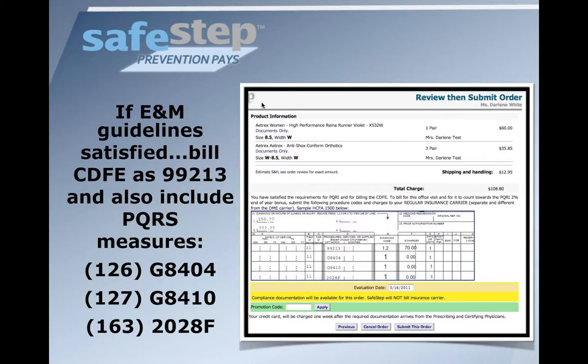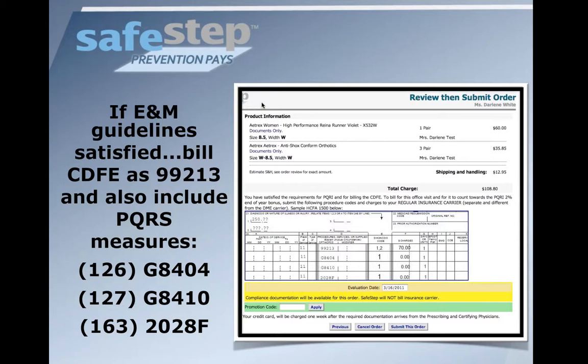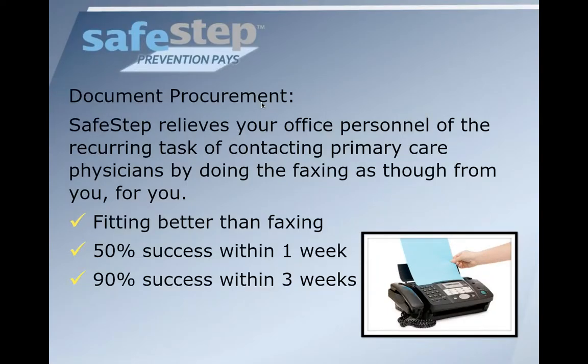This program is in 2 years going to penalize you for not submitting these measures. So better sooner than later, get used to doing it, because right now there's a reward associated with doing it. Soon enough, there's going to be a penalty for not doing it.